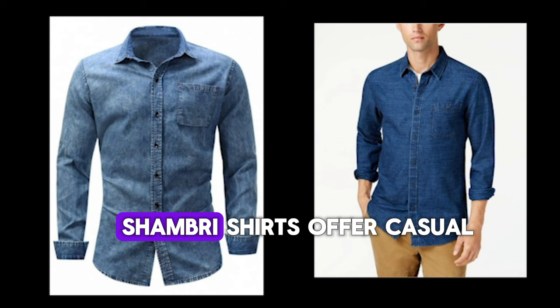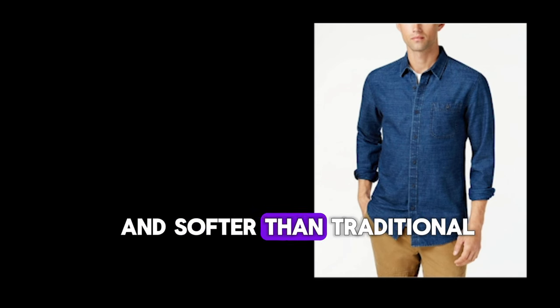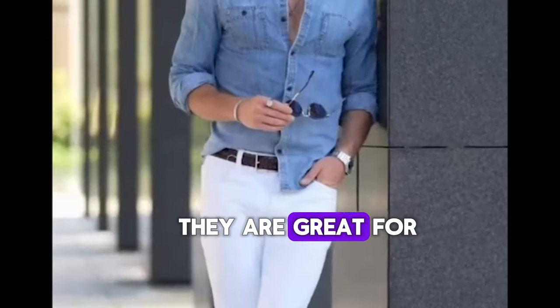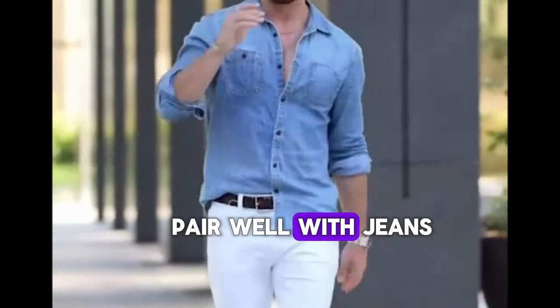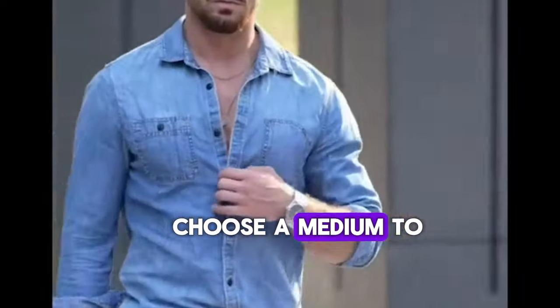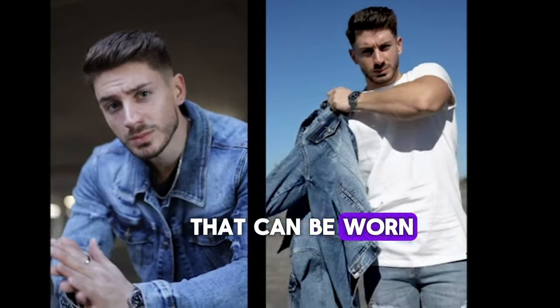Chambray shirt. Chambray shirts offer a casual denim-like appearance while being lighter and softer than traditional denim shirts. They are great for achieving a rugged, laid-back look and pair well with jeans or chinos. Choose a medium to light wash chambray shirt for a versatile option that can be worn year-round.